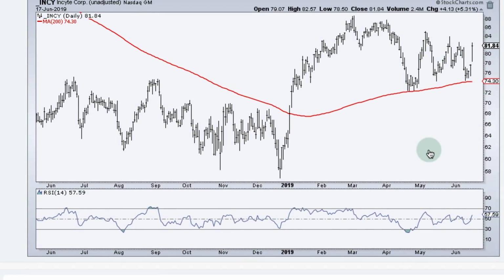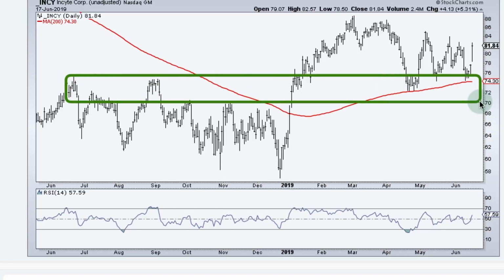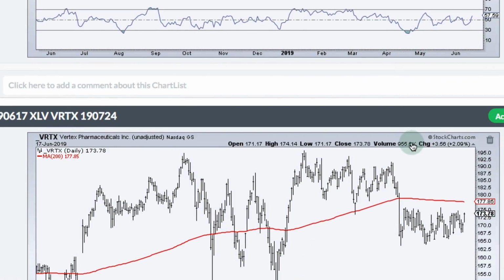So now we have Insight, and I've highlighted this one before, and it's not for the faint of heart either, but you can see this breakout zone, and you have to give big zones to biotechs. We had that big surge, and then we had a consolidation, a triangle it looks like, and now we're surging off triangle support. So Insight could be headed higher.